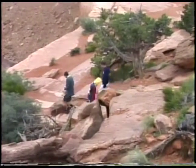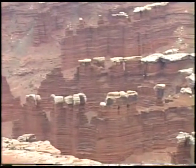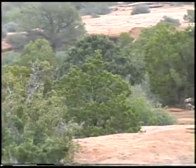While we were there, it was very cold and very windy, and when we decided to have lunch, it began to snow.